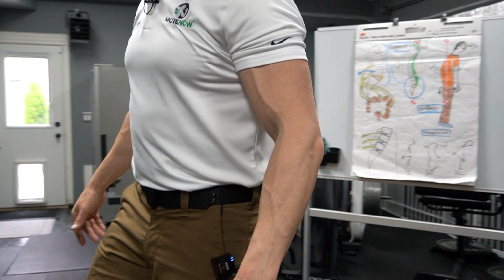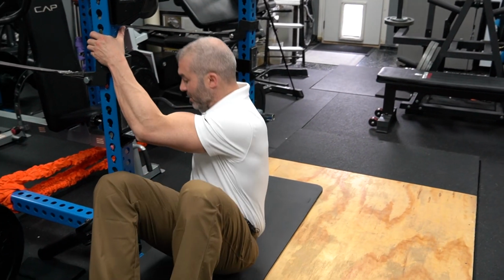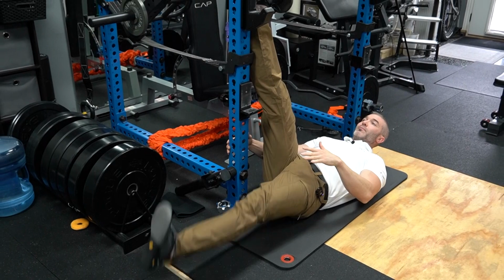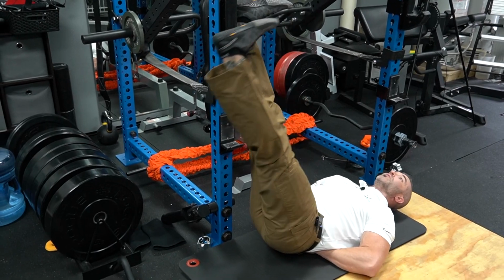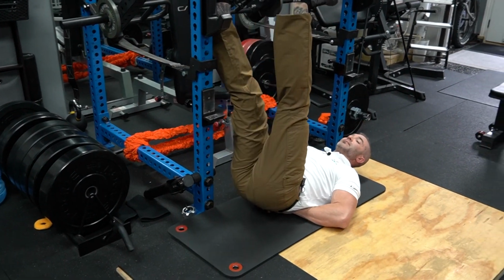So I have a mat on the floor here. I'm in my squat rack. I'm gonna get down on the floor and I'm gonna do a leg lowering drill. Okay, so I'm gonna lock one leg up like this. All right, I'm gonna start with both legs vertical. I'm gonna put my hand under my back to keep my curve. All right, and I'm gonna lower, barely touch, come back up. I'm gonna do this 10 times.